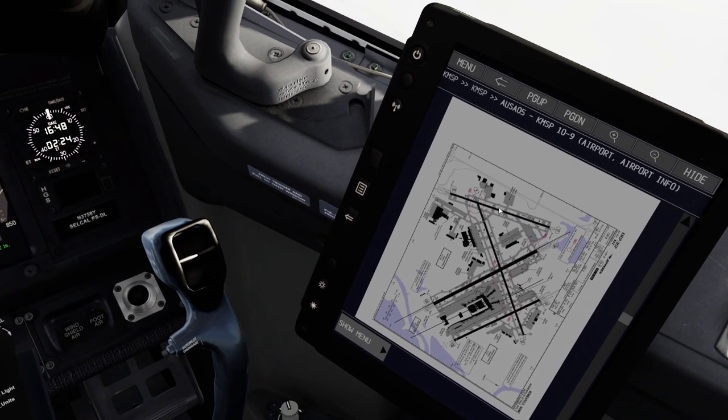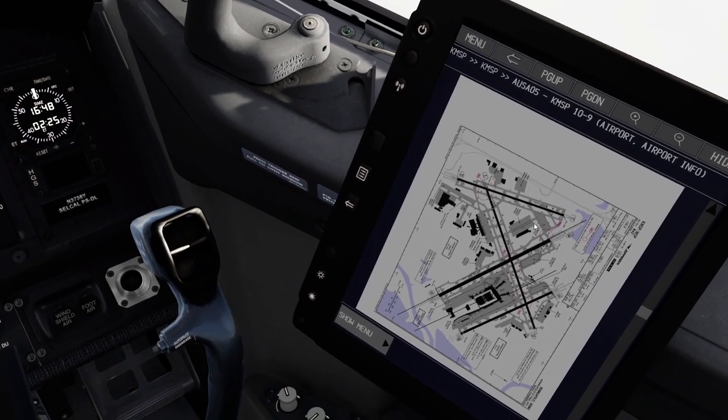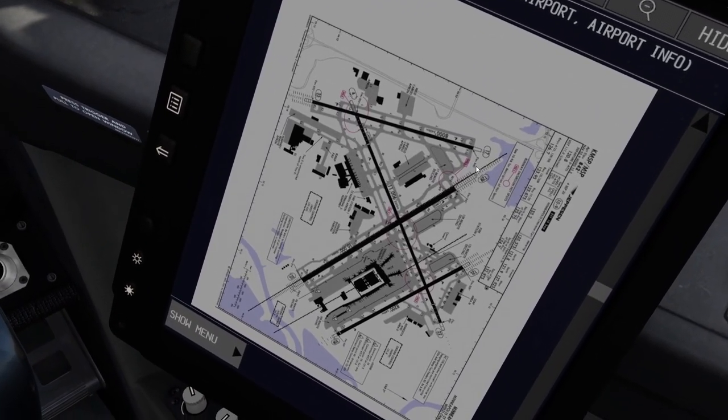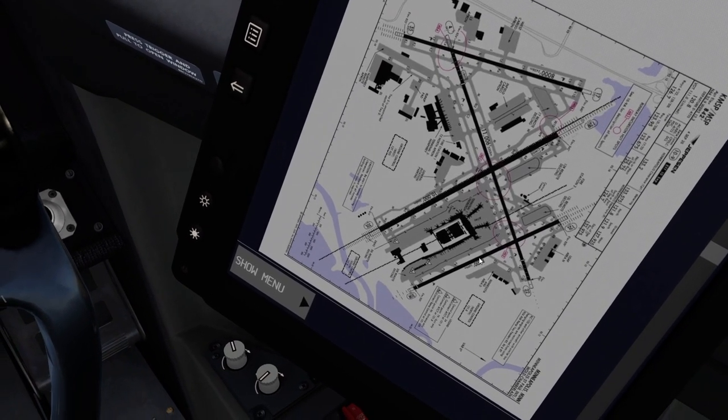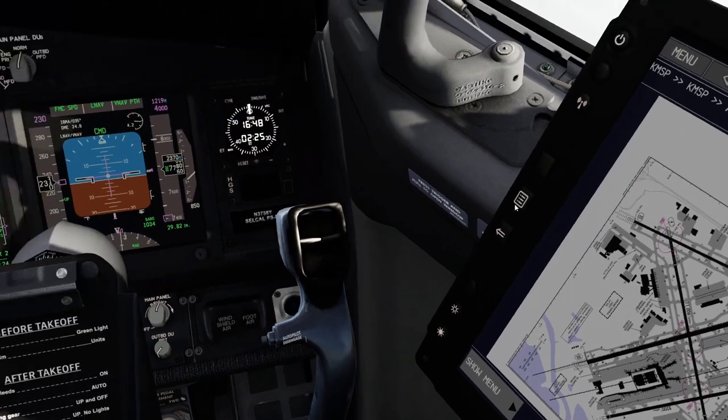Delta 3114, turn left heading 017, vectors to the ILS approach for runway 35 at Minneapolis St. Paul International. Descend and maintain 5,000 feet. Heading 017, vectors to the ILS approach for runway 35, descend and maintain 5,000 feet, Delta 3114.